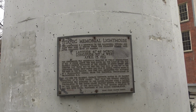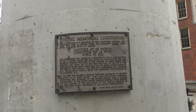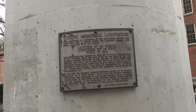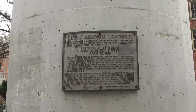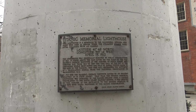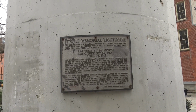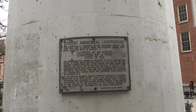It stood above the East River on the roof of the old Seamen's Church Institute at the corner of South Street and Coenties Slip. From 1913 to 1967, the time ball at the top of the lighthouse would drop down the pole to signal 12 noon to the ships in the harbor. This time ball mechanism was activated by a telegraph signal from the National Observatory in Washington, D.C. That's pretty cool.